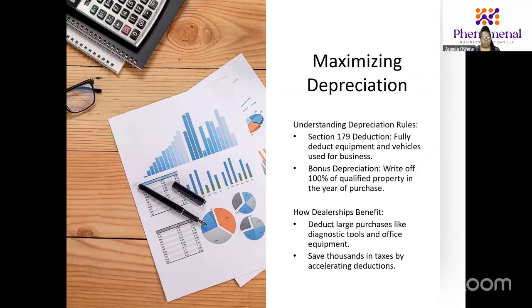And then there's the bonus depreciation where you can write off 100% of qualified property. So again, there's benefits to depreciating over time, and there's benefits to depreciating all in 1 year. So you definitely want to make sure you review that and see which one is going to benefit you the most.